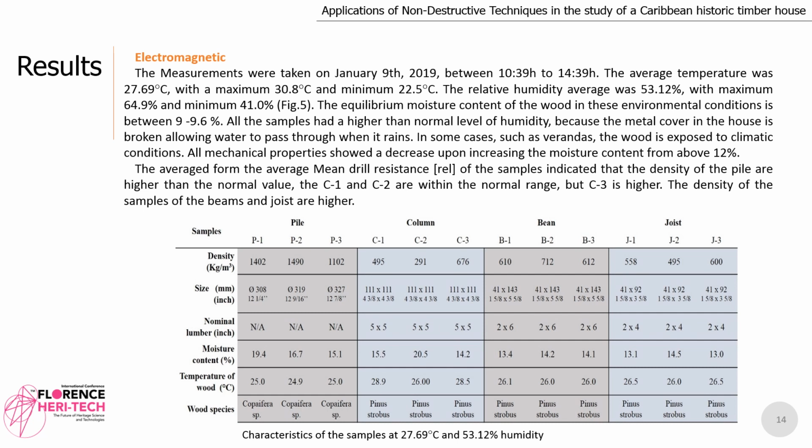All the samples had a higher than normal level of humidity because the metal cover in the house is broken, allowing water to pass through when it rains. In some cases, such as verandas, the wood is exposed to climatic conditions. All mechanical properties showed a decrease upon increasing the moisture content from above 12%.